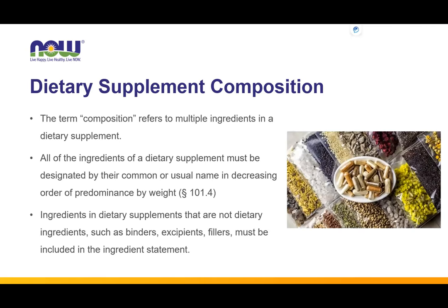When we're talking about dietary supplement composition, it simply refers to the multiple ingredients in a dietary supplement. All the ingredients present in a manufactured supplement must be designated by their common name in a decreasing order of predominance by weight. Ingredients that are not categorized as dietary ingredients, such as binders, excipients, fillers, also must be included on the list. So when you think about this requirement, it is pretty straightforward. All ingredients need to be listed on the spec.